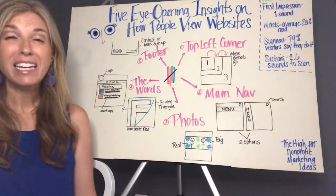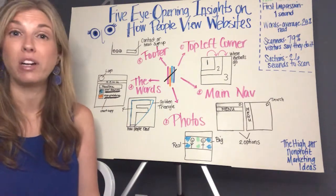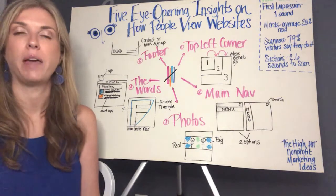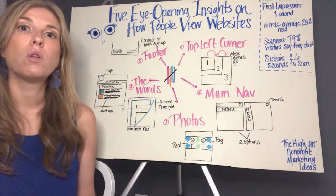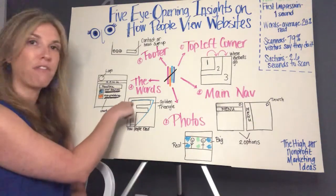4. Written content counts. It may be slightly less grabby than a web page's main image, but copy plays a big part in convincing a site visitor to further engage. Convince them that it's worth their time with these tips. To see what your website has to offer, people won't read it, they'll scan it. Think about the F pattern.